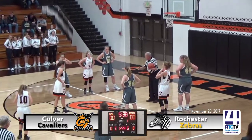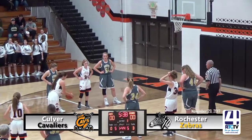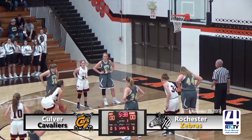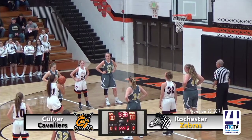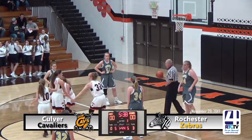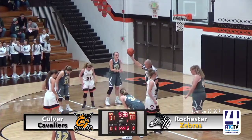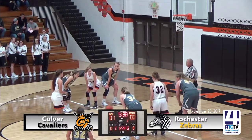So Hayes will go to the line. This 5'8 sophomore to the line to shoot two for the Lady Cavs. 5:38 to play in the first quarter. Still yet to score. No score here yet at Culver High School. Hayes eyes the first one, lets it fly, and it's good. One more coming for the sophomore.